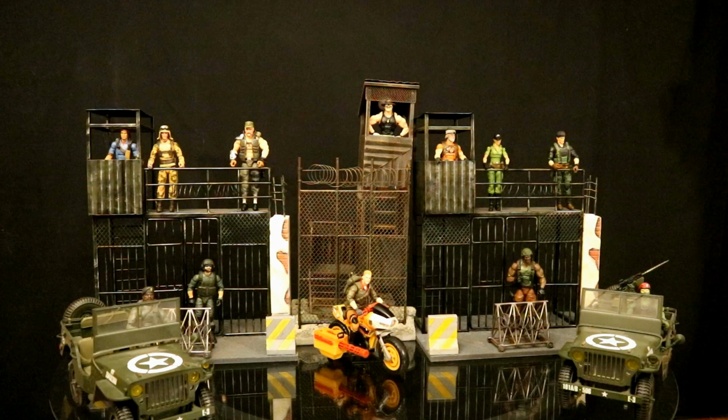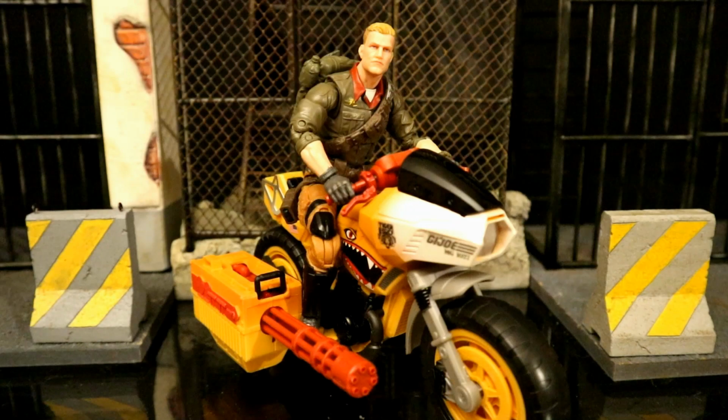Now let's move on to a Joe base. We've got a whole bunch of Joes all in the barracks. They're watching as Duke is getting ready to go out into the jungle. A closer look at Duke. He's on his ram, part of the Tiger Force, going out to find out what the Cobra's up to.